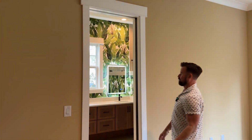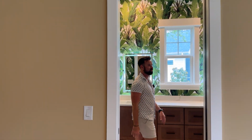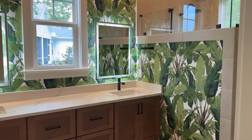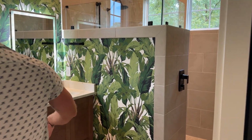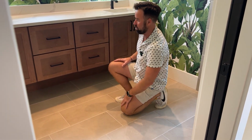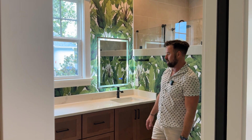I love the wallpaper in this bathroom. It's very whimsical. Kind of feels like a jungle bathroom, if you will. So it's a nice feature. Very dramatic when you come in. I love the floating vanity. I don't know if you can see in the video, but the vanity actually doesn't go all the way to the ground, which is really, really nice. We're seeing a lot more natural woods as well.